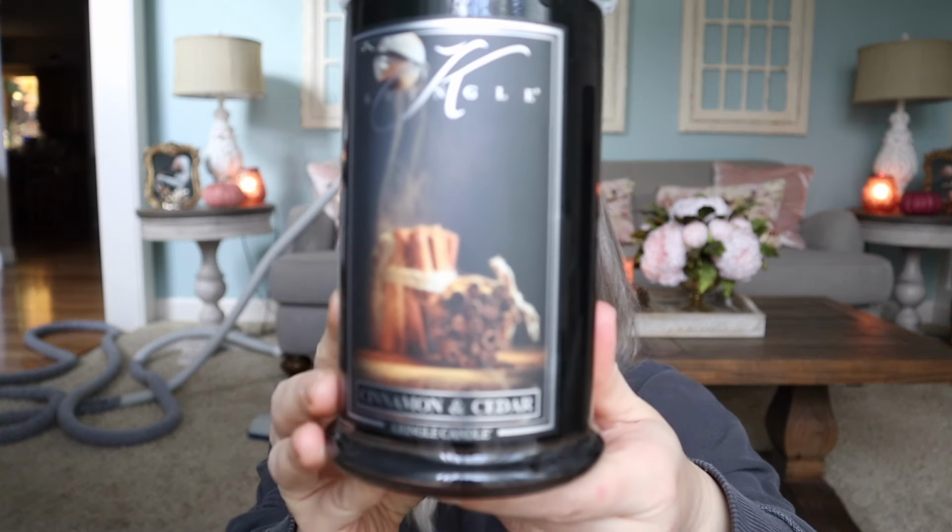All right, I'm gonna grab the next one. And this is cinnamon and cedar. Okay, so here we have some cinnamon sticks that are bundled together. Kind of a basic label. It looks like they are dumping more cinnamon over the cinnamon sticks. Got a little rain of cinnamon going over top.